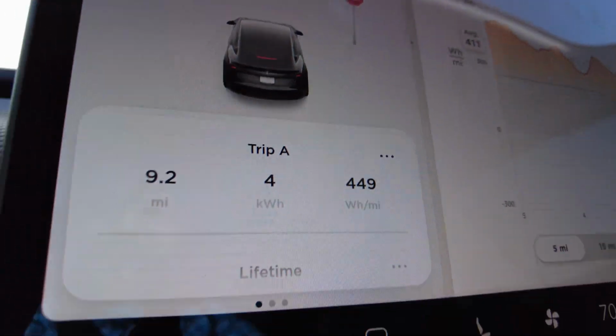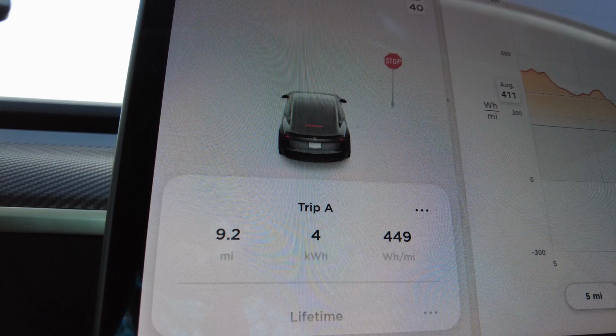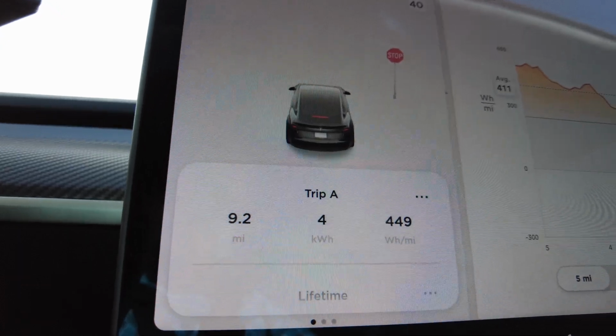So I'm here at the halfway point. I stopped at 9.2 miles because I didn't realize this road does take a curve. So I stopped a few hundred meters after the curve in the road, so it wouldn't affect my wind directionality test too much. As you can see, we got 9.2 miles on the clock, used 4 kilowatt hours of energy, and 449 watt hours per mile.